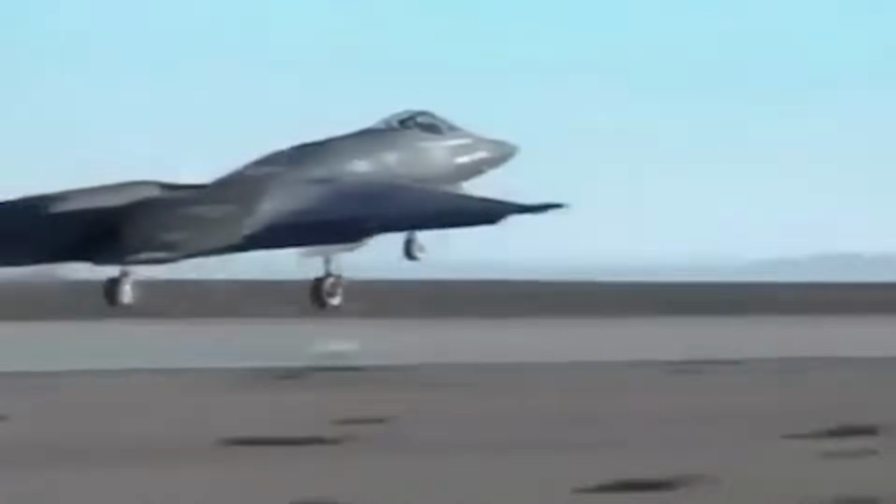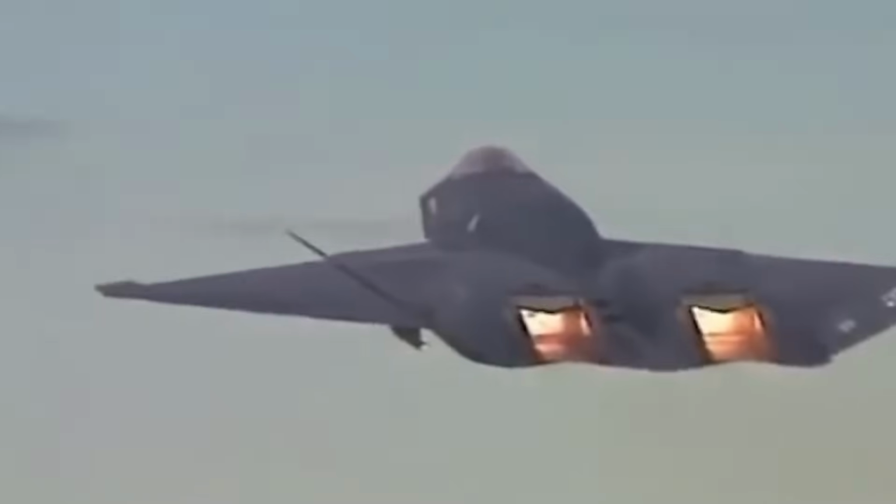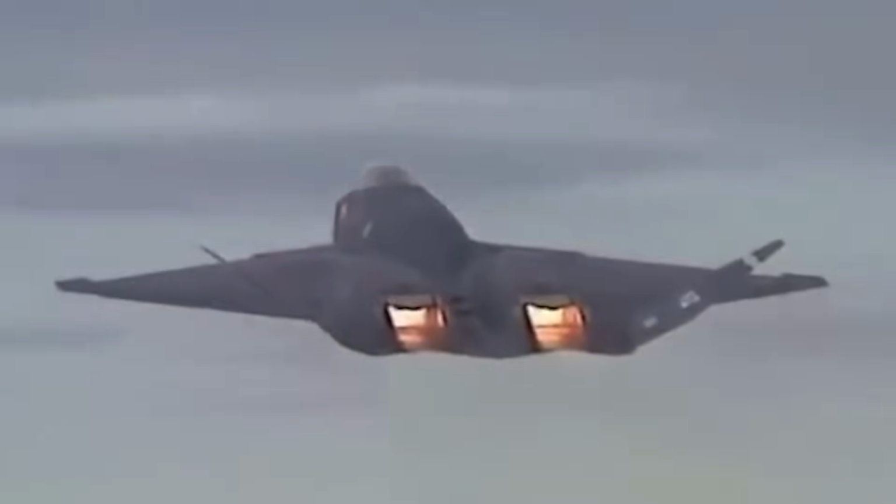But the YF-23 slipped into the shadows, leaving many wondering about its true potential. So, what made it so special? Buckle up as we uncover the secrets and untold stories of the YF-23.